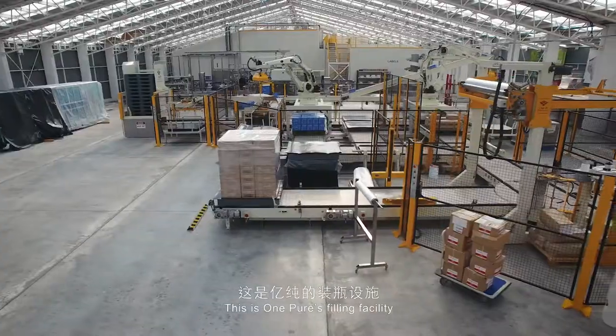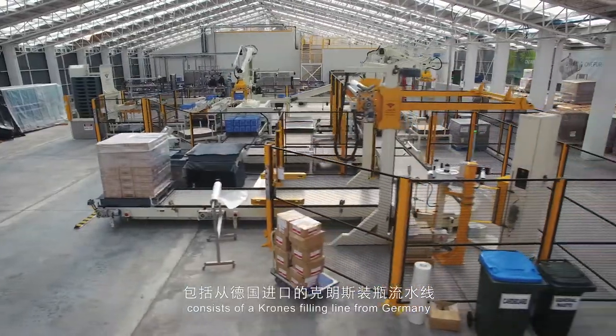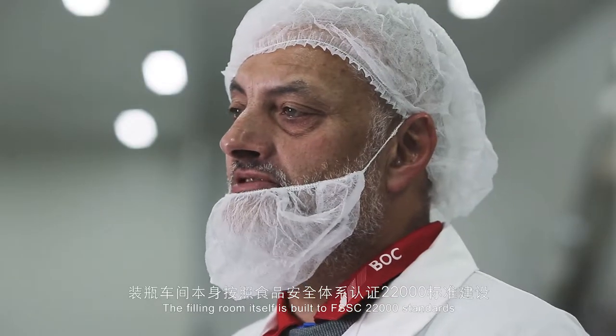OnePure's filling facility consists of a Krones filling line from Germany. It's a state-of-the-art line, the best technology you can purchase. The filling room itself is built to FSSC 22,000 standards. It is international and world class.